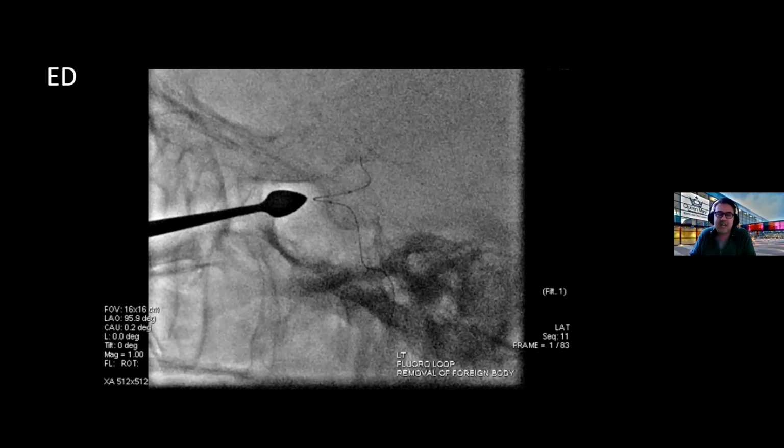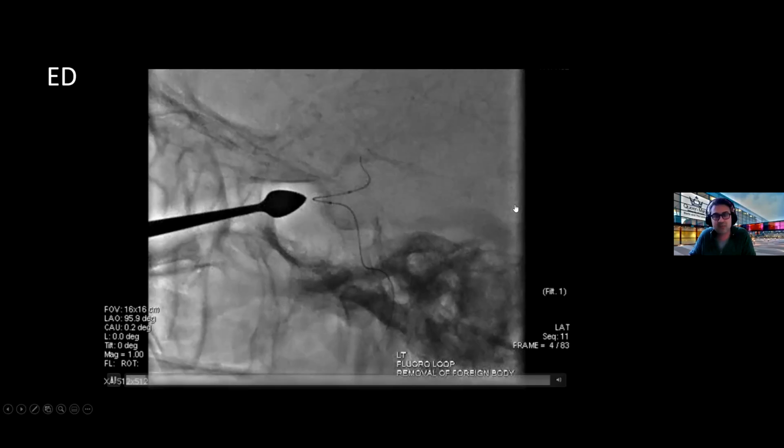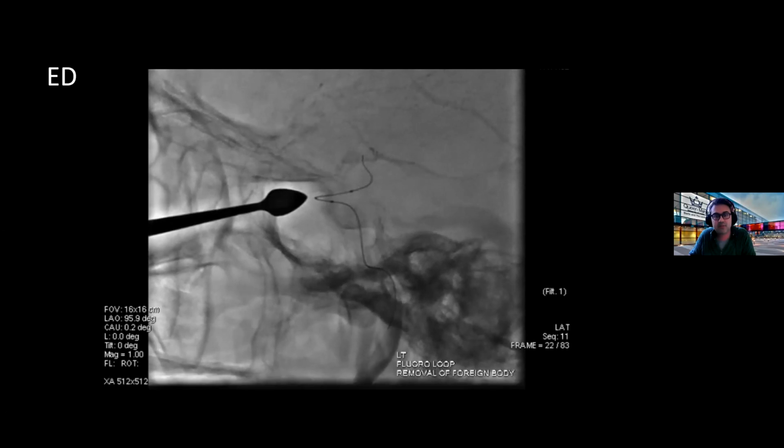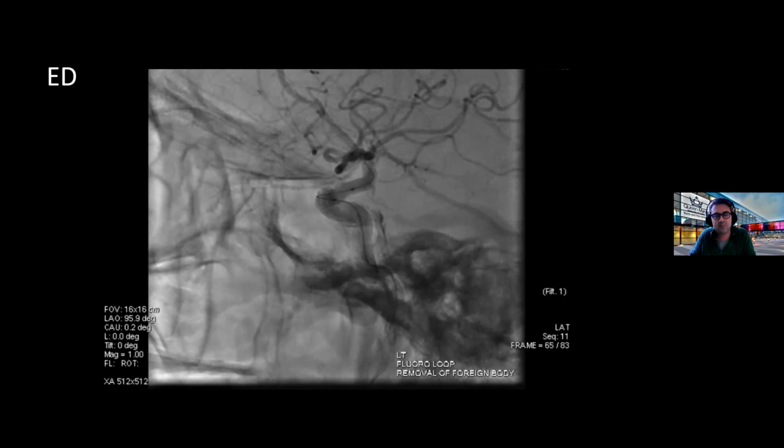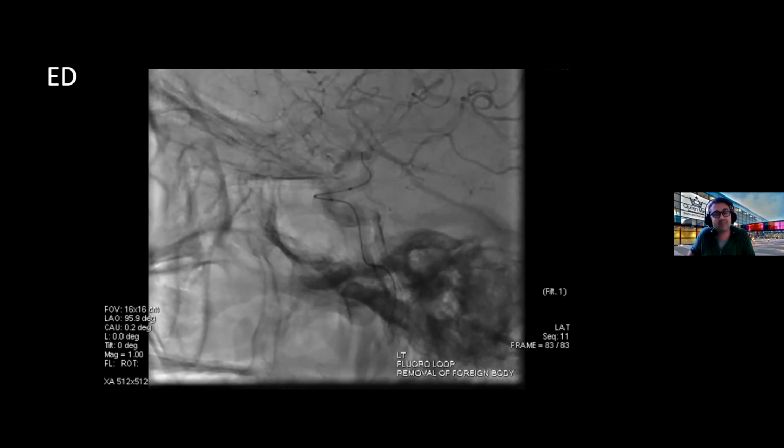So everyone crowded round into the angio suite to watch our interventionalists do this. They put a little bit of contrast up through the internal carotid artery to see where it was, and then out it came. And luckily, he was absolutely fine. So, as I'm sure again that Dr.